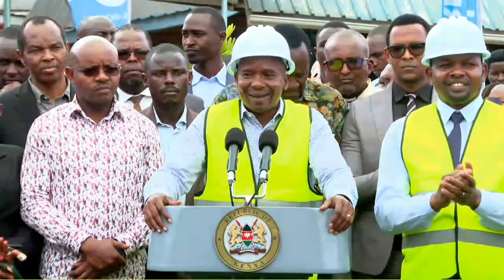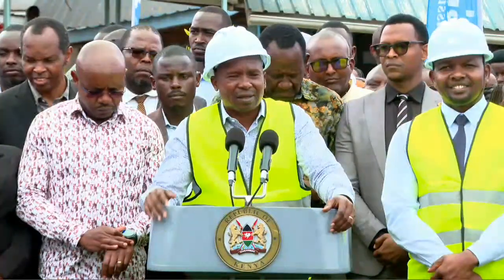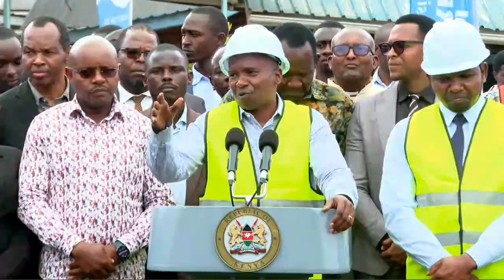So the only market that will surpass the 500 million mark is going to be Gakoromone, which will cost 800 million shillings. And I think the designs have been completed. We are going into tendering in a few weeks' time.